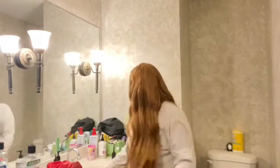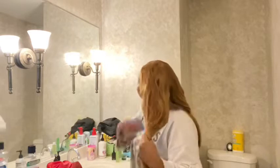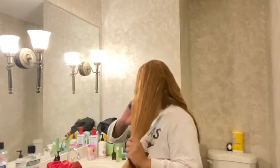Alright, so it is nighttime now, and basically I'm just brushing my hair, my long tresses of hair. I'm brushing my hair, and then I'm gonna go ahead and start washing.